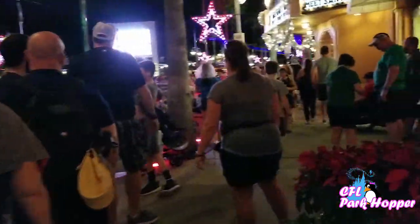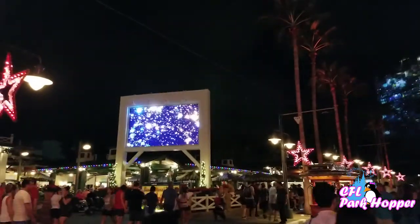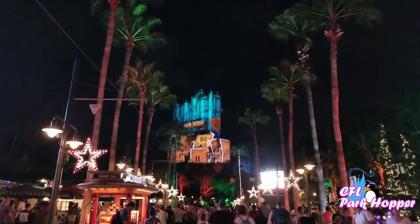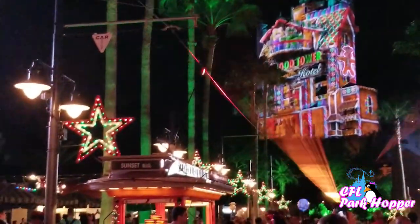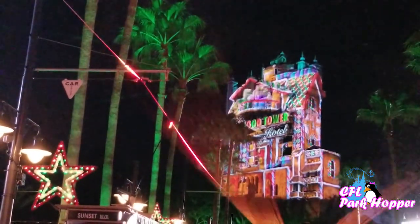Oh, cool. Gingerbread house with Kermit and Piggy. Oh, cool. It's also snow falling. That's what we call it here in Florida. Snow. No, we can't get real snow here. This is a pretty tree display over here too by the Beauty and the Beast Theater. A lot of great decorations this year, more than last year even. All right, let's wait for the next one. House number one.